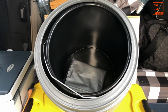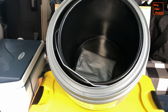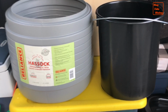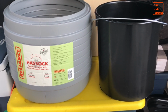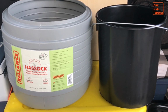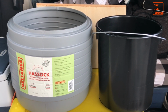Then once you take the seat off, there's just a big bucket. Probably, I don't know, at least a couple of gallons, but it's a big bucket to hold your waste. There, you can see the bucket when it's taken out of the Hassock. What you have to use in the bucket is a double bagging system, and what I did was I bought a product called Double Duties, and I bought them also at Canadian Tire. And they're a double bag system, and I haven't used them and I don't know anything about them. So this is not really a review.